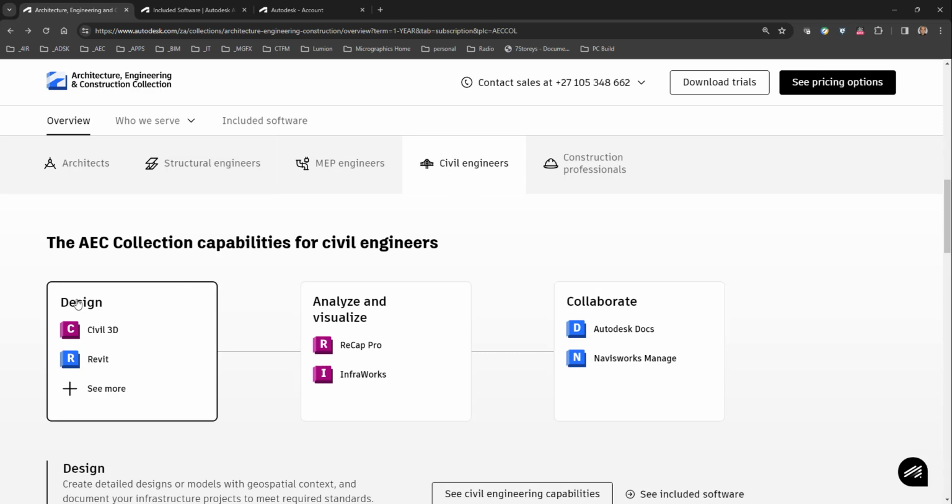And then civil engineers, we've got Civil and Revit, Recap Pro. Recap Pro could be relevant to everybody within the entire spectrum, because that's reality capture. Basically, you can use drones and laser scanners to create point clouds, which you can link into your models.